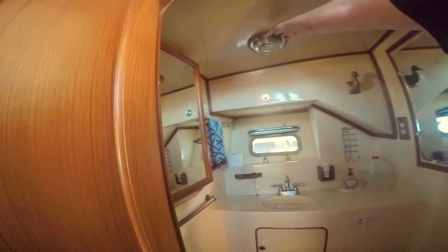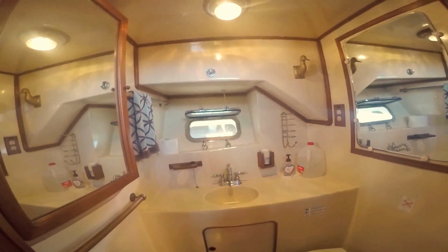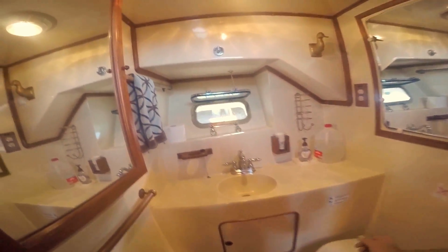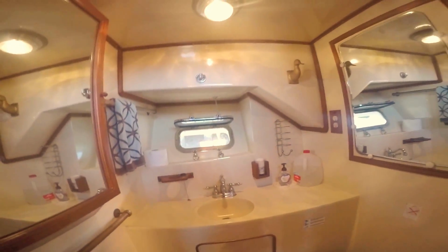And then we move into the VIP head, and this can also double as a shower. However, right now we don't have it set up as that. And very comfortable, very light. One of the things that they do in the heads in these vessels is they use a lot of fiberglass, which just makes the cleanup really easy.